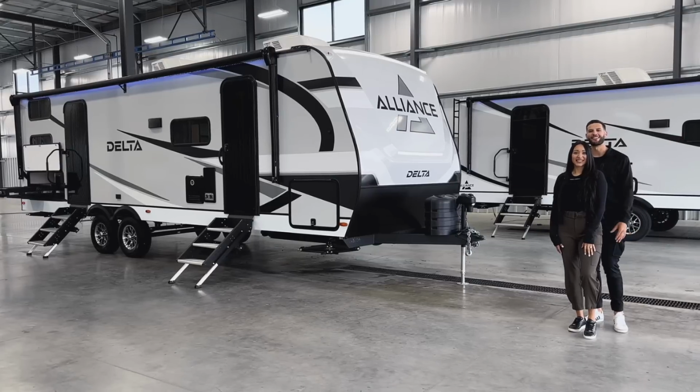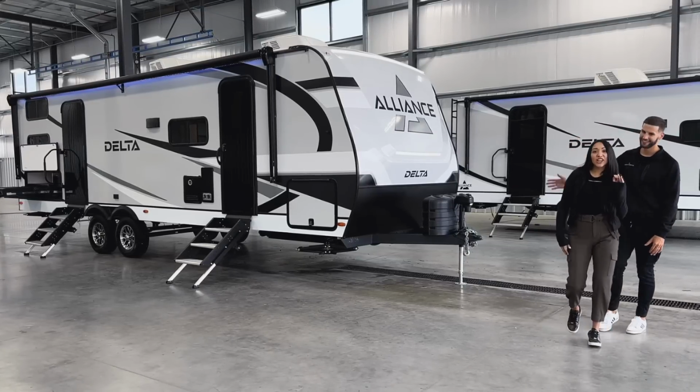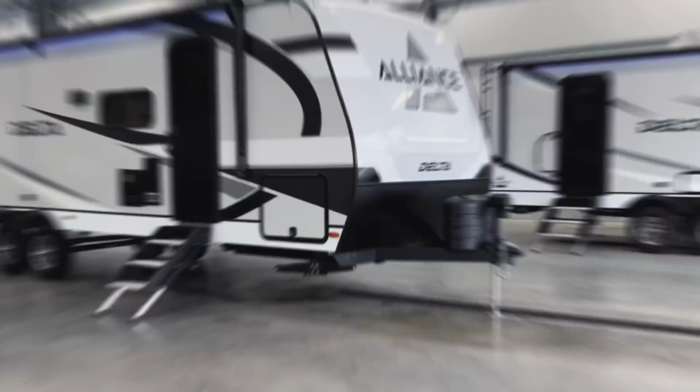We are here at Alliance RV getting a first look at the brand new Delta travel trailer.